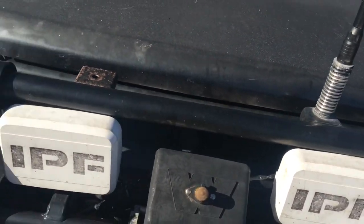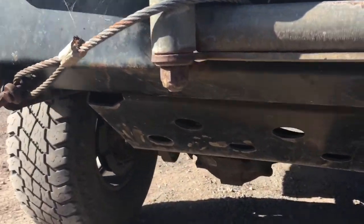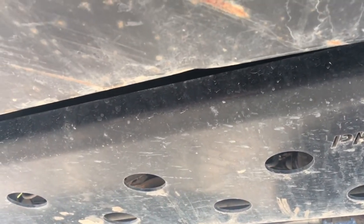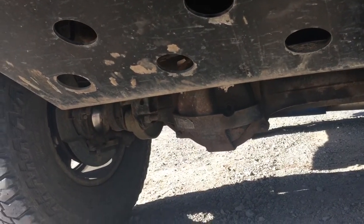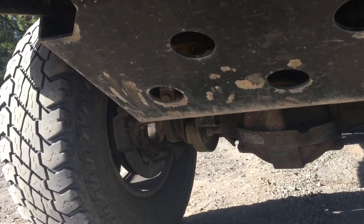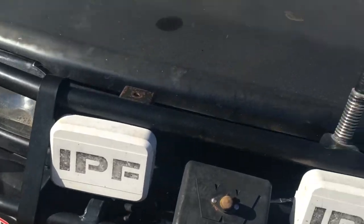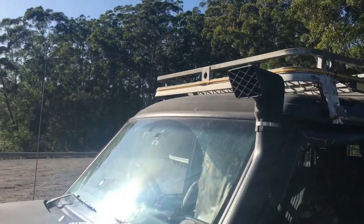So now then, underneath here you've got your forward bash plate. I think it's 4mm steel, solid, and the front diff with its diff guard armour. I don't know the brand actually. It says there what they are. I don't know what it is, but heading straight round here we've got what looks like a fairly standard Safari snorkel.